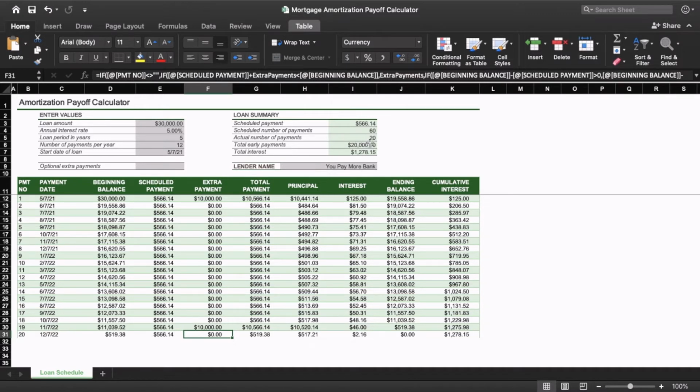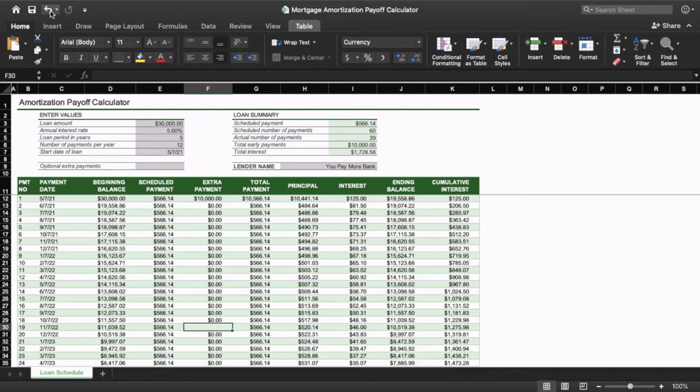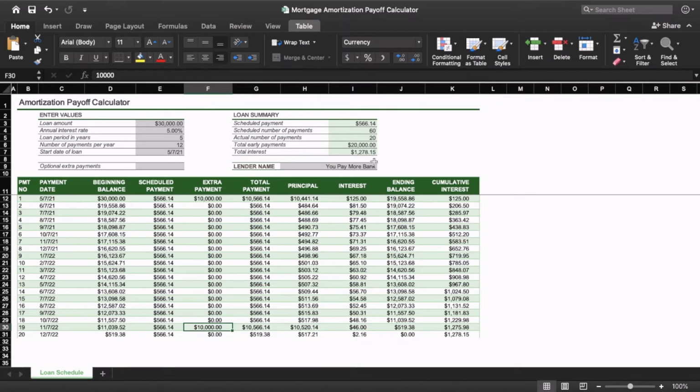So if we see the numbers, the total interest that we paid was $1,278. If we go back, what was it, 1,728? So what's that? Another close to $400 that we saved on interest. The other key thing that we see, remember the scheduled number of payments was 60. The actual number of payments we made was 20 payments. So we got this car paid off in a third of the time.